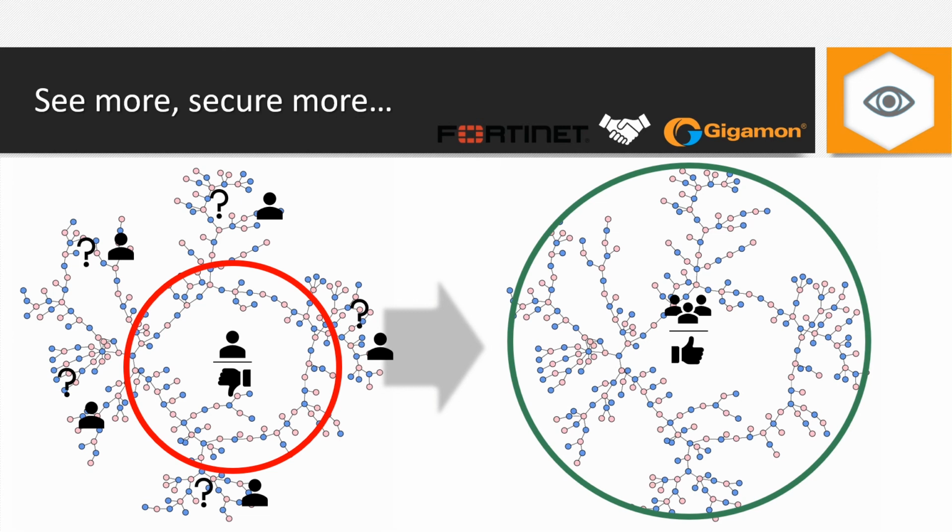Just think about the question marks with regards to visibility in those areas closer to the edge of the network, and the distributed administration and lack of communication on the left, versus on the right, where you have centralized management and teams working together towards a common goal.